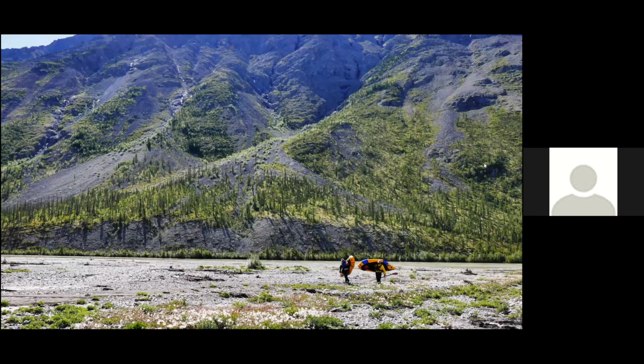That's an understatement for sure. So here we are at the mouth of Hell Roaring Creek. This is going to be the start of our biggest portage. We're going to go 100 kilometers up Hell Roaring and Flood Creeks, and then we'll hit the Thundercloud Creek drainage and walk down that until we can catch enough water to paddle again.